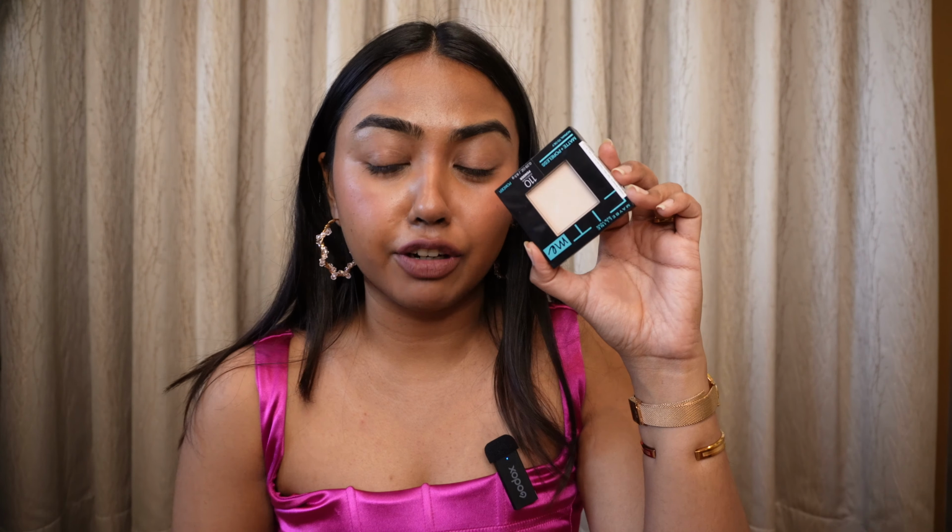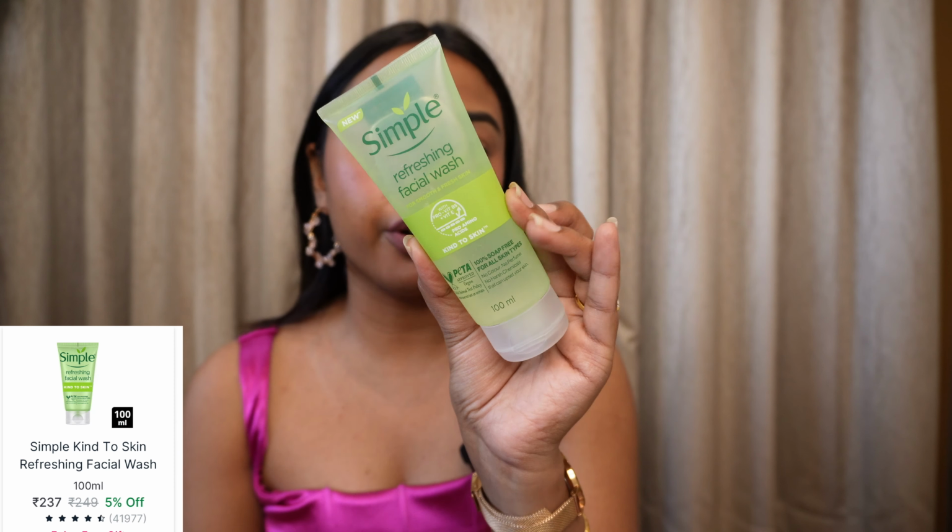I am 310 Sun Beige in their compact powder and bahut acha lightweight powder agar aap bolo everyday wear ke liye, it's the Fit Me one. It's so good, bolne ki zarurat hi nahi hai. Then the face wash jo mera everyday routine mein hai, it's the refreshing facial wash from Simple.